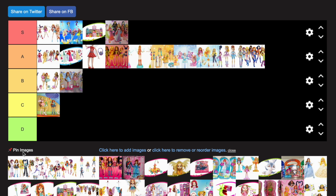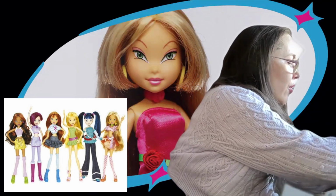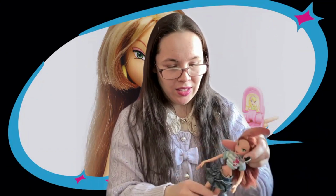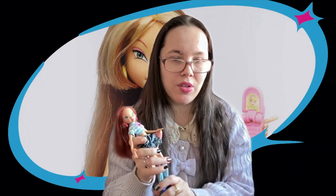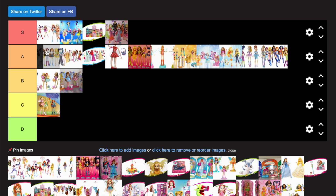Then we have the back to school, the schoolgirl line with all of the fairies. This one, it's the iconic season 2 outfits. And this is the version from which I also have a Bloom doll that I got very recently, and so she's in great condition. I got her out of box, but she looks so good. So yeah, I own Bloom from this line, and this line is just great. It's their iconic outfits. It's fantastic. All of the girls are there. It goes to A tier.